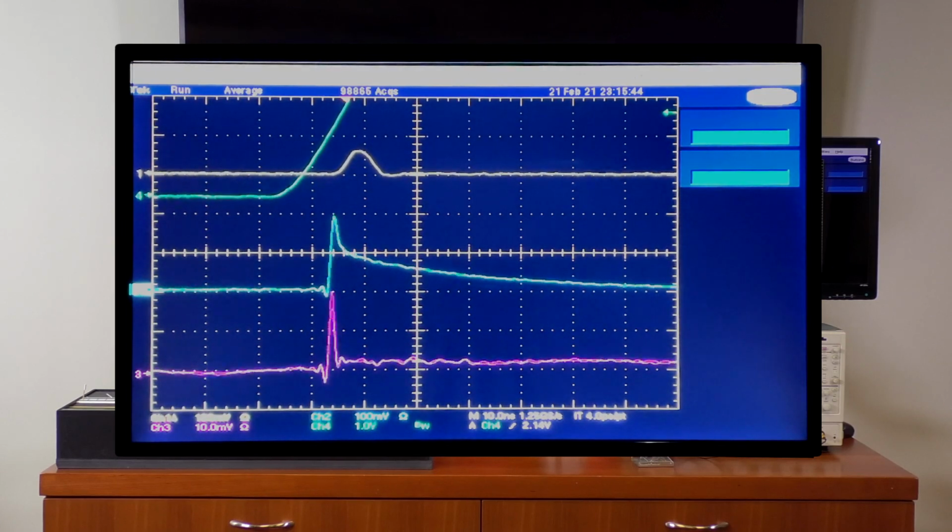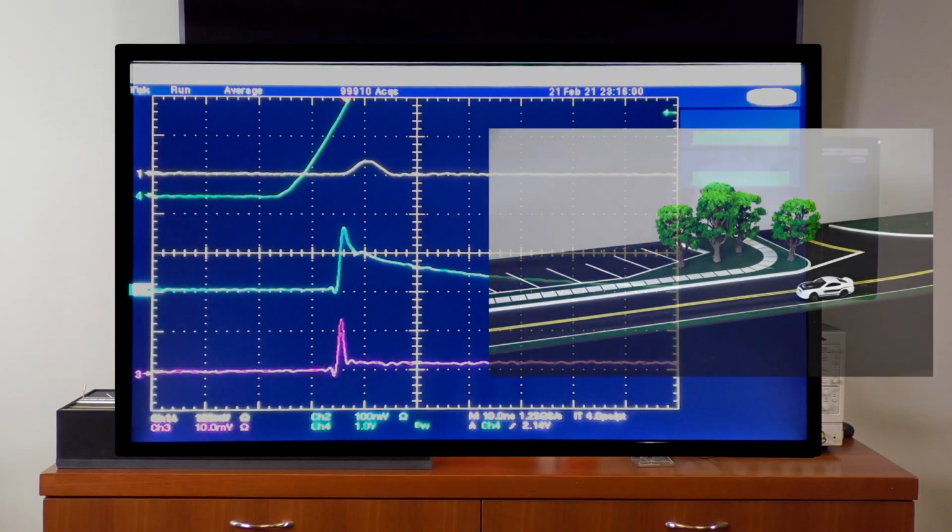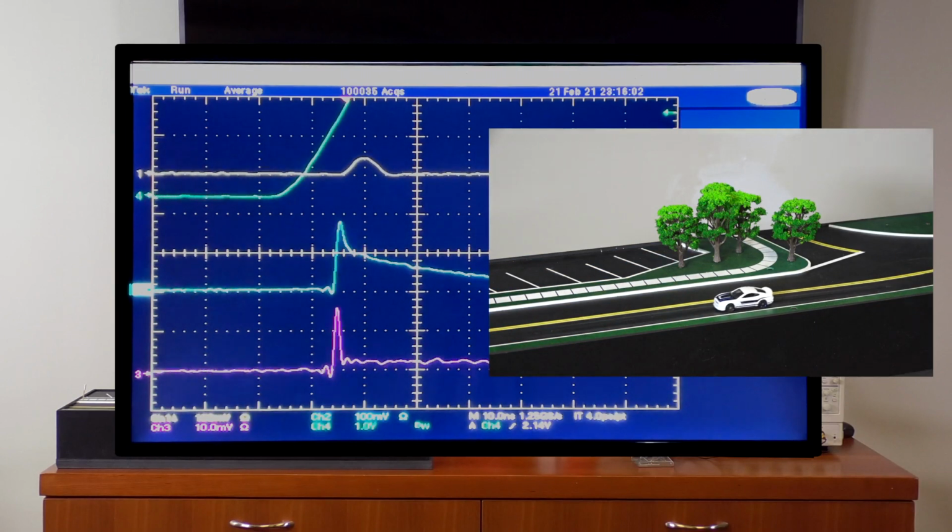The yellow on the top represents the APD output, the blue in the middle represents the SiPM or MPPC output, and the magenta color at the bottom is the SPAD or SPPC output. There's also a trigger output from the laser diode that's shown on the top as a green waveform. As the toy car moves closer and farther away, the time domain of the waveform shifts left and right.